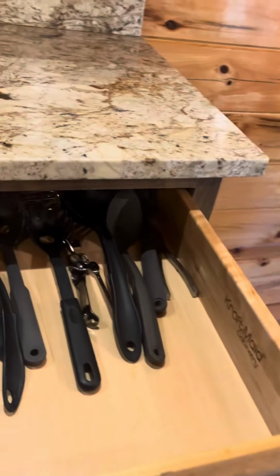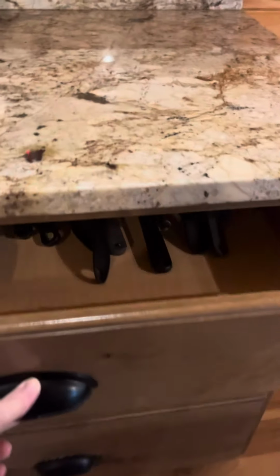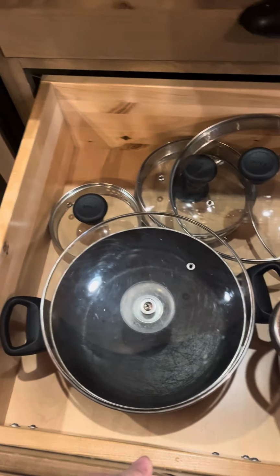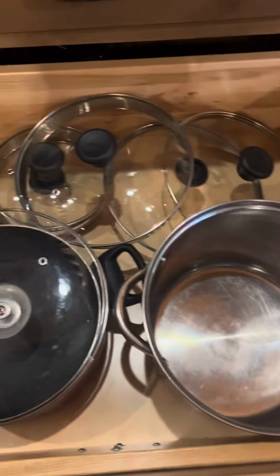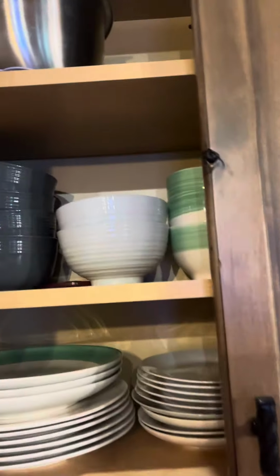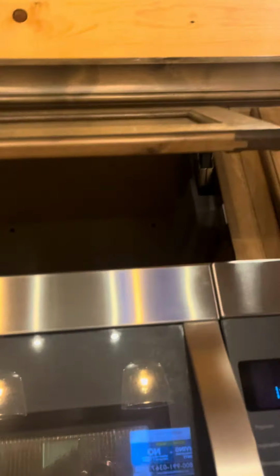So I thought I would give you more of a tour of the... Oh, wow, that's nice. Wouldn't it be nice to have big drawers to put all your pots in? And there's the pans and strainer and all that. It's a really nice stove. All kinds of dishes up in there. Even them are soft close. And this one up here, it opens out like that.